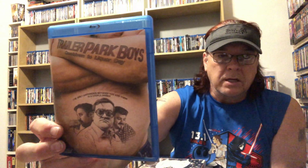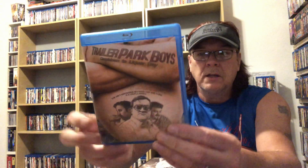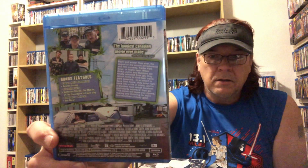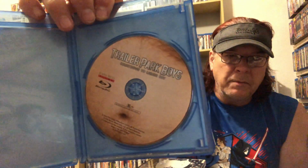So starting with, I found Trailer Park Boys, Downtown to Liquor Day. They had this marked down for $1. Oh, couldn't pass that up for $1. Didn't have any Trailer Park Boys. I've seen some of them before, so kind of goofy stuff. Kind of weirded out belly button.